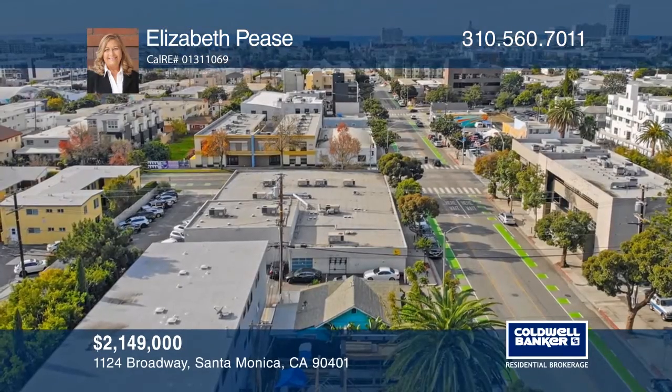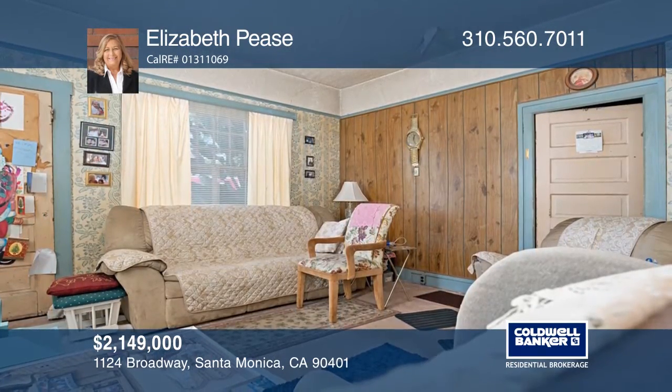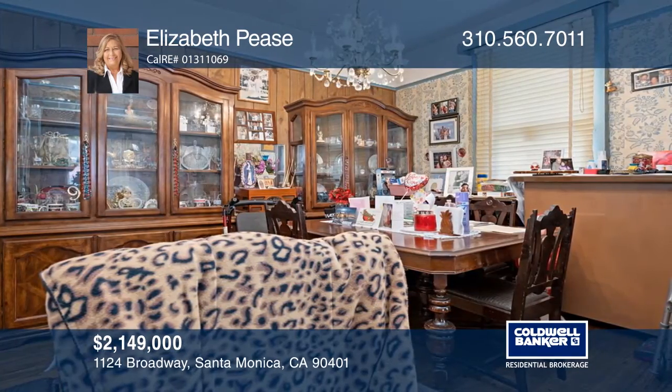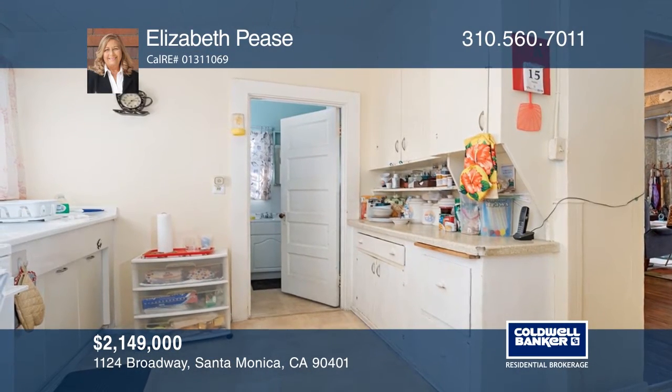This property could be your live-in work location or a new development. There are so many possibilities. Located in the heart of Santa Monica and a short distance from the pier, the beach, the freeway, and the Metro Expo line. This incredible location is on the market for the first time in over 50 years.